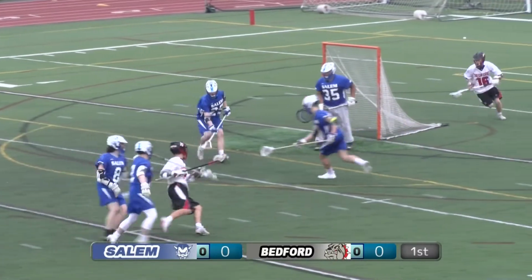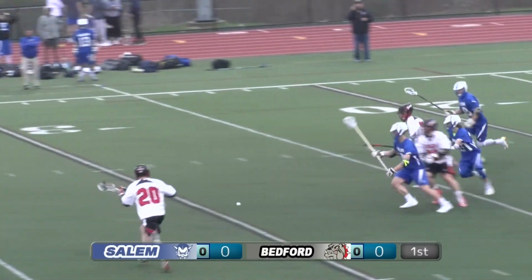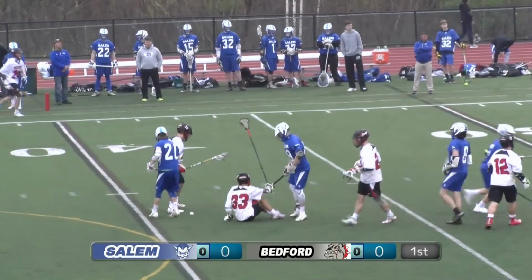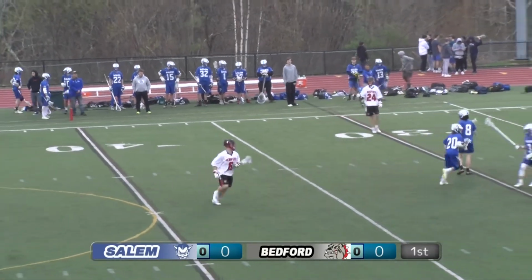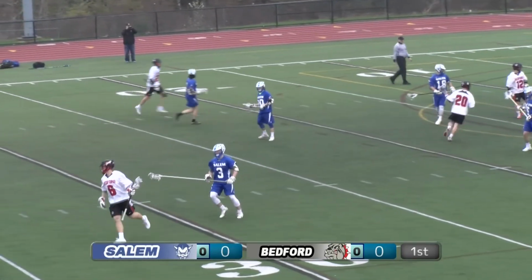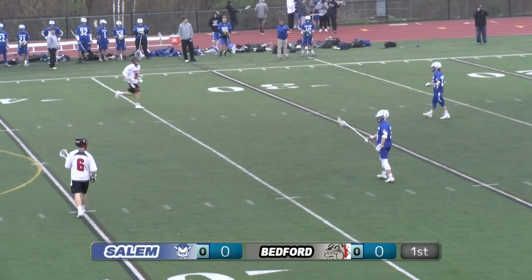Definitely working on that transition, as I stated before. Good check there, though. Ball's on the ground. Oh, we're going to have a push from behind. Yeah, push from behind. Number 20, Derek Bosworth with the push for the Blue Devils. Taking it up is number 6, Ryan Toscano. And they step it in and ready to build their offense here.